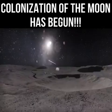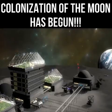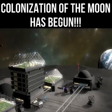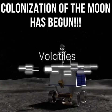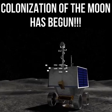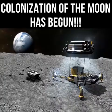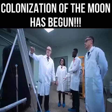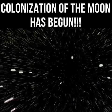Once on the lunar surface, NASA and its partners will develop the Artemis Base Camp to support longer expeditions on the surface. NASA is building a lunar rover called Volatiles Investigating Polar Exploration Rover, VIPER, that will land at the south pole of the Moon in late 2023 and will begin a 100-day mission looking for water ice and help us figure out how to harvest the moon's resources to further human space exploration.